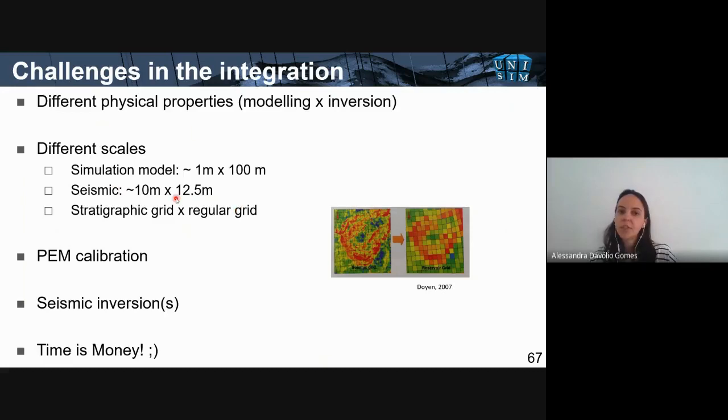So all of these challenges we need to overcome to do the integration, right? We need to calibrate these rock physics models for the specific reservoir we're working on. We need to run some seismic calibration, which can be costly and sometimes takes time, and time is money, as I said. As you can imagine, these are all topics of research to improve the procedure of data integration.